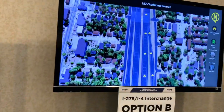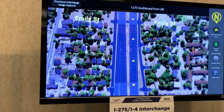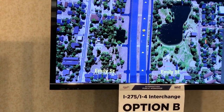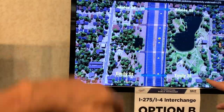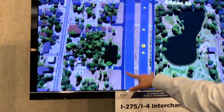So this one, this option B, and we're going southbound from USF. Okay. So we're crossing Emily. So this is Robles Park. So we're going south. What's that road on the side of each in blue? In blue. Where the person's crossing the... Oh, this would be street connection. Like a frontage road? Yeah, these are frontage roads that are there today.